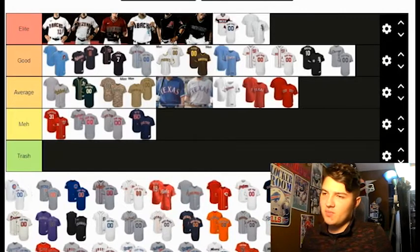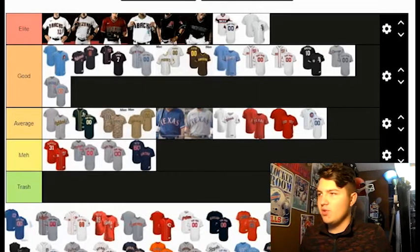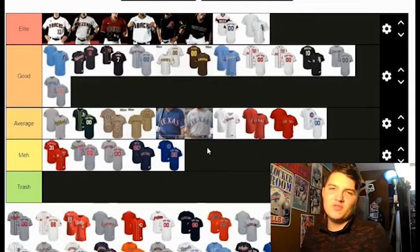All right, the Cubs. The Cubs pinstripes, this one's pretty average. Cubs gray, this one's pretty good. Cubs blue, it's kind of meh. I don't really love it, I'll be honest with you.